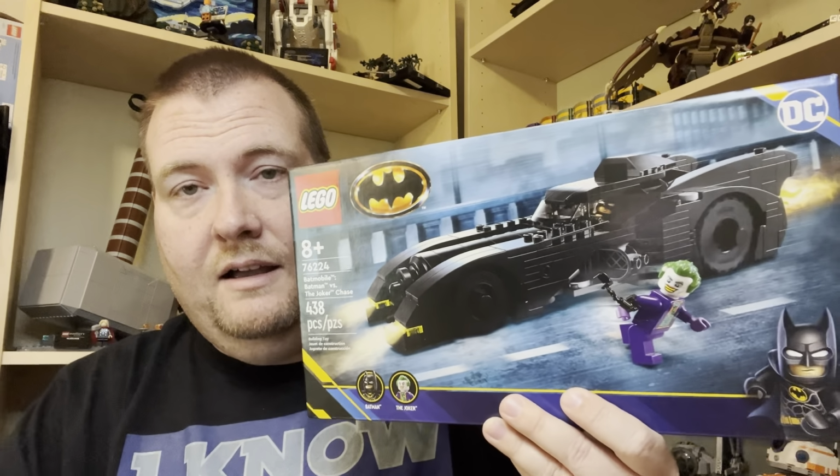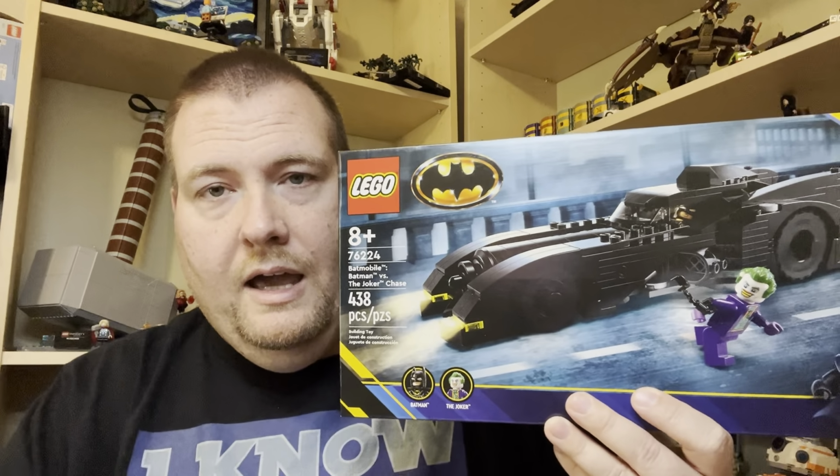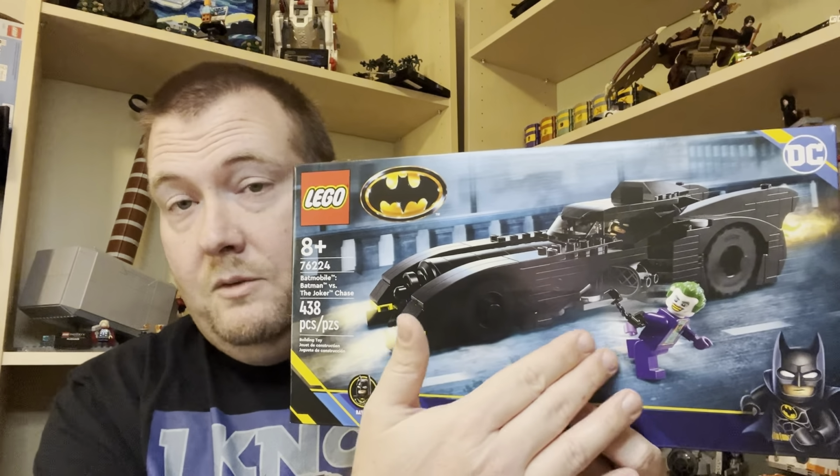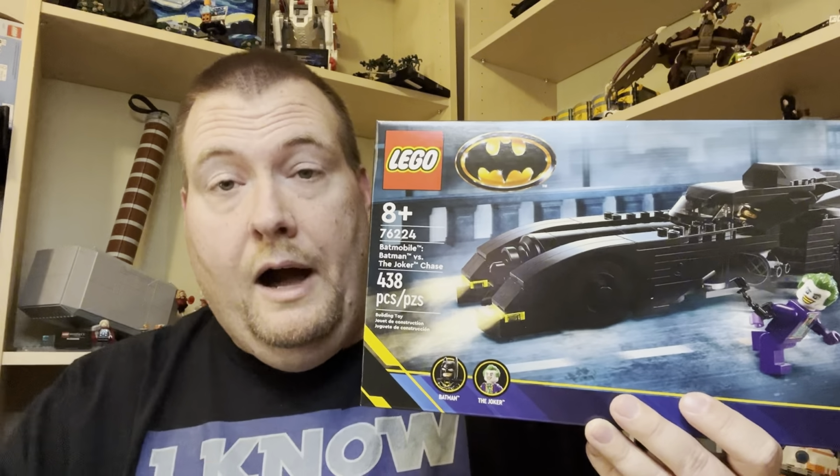I like the detailing of this. It looks very much like the Keaton Batman, who is my Batman, of course. And from the look of this, it looks like we get a very good approximation of the Jack Nicholson Joker. Looking forward to building this. So let's go ahead and get to it.